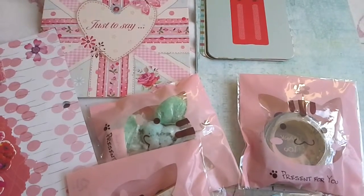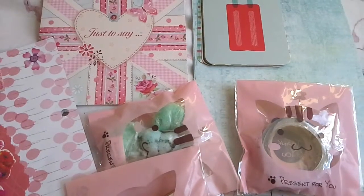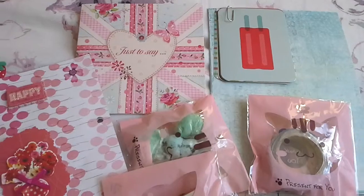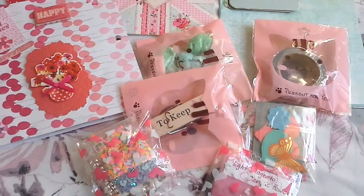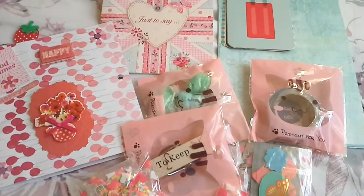It's some friend mail from the lovely Michelle Stratford, and I absolutely love her to bits. She is just so sweet. So this is all what she sent me. Because I'm one-handed, I'm just going to pause and open up these little baggies and show you what she sent.